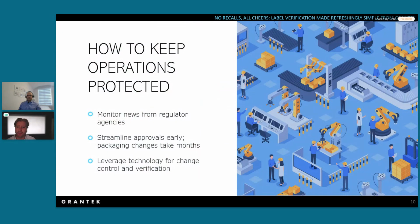So the question becomes, how do you shift from a reactive to a proactive approach when it comes to these inevitable packaging changes? First, a recommendation of ours is to always monitor news from regulatory agencies. Don't get caught off guard by new requirements. You can set up alerts with a lot of the websites that these regulatory bodies have. Subscribing to industry publications is another great way.